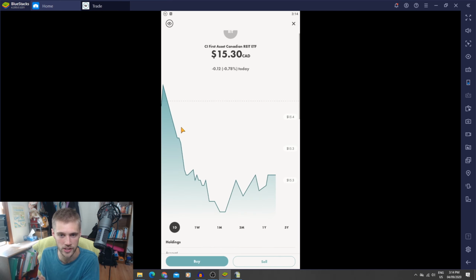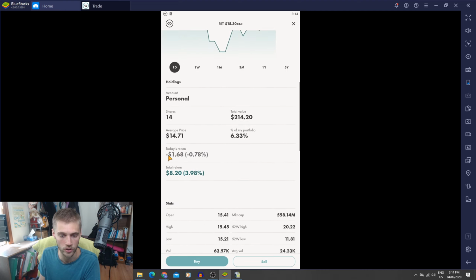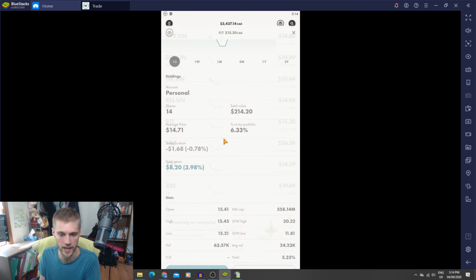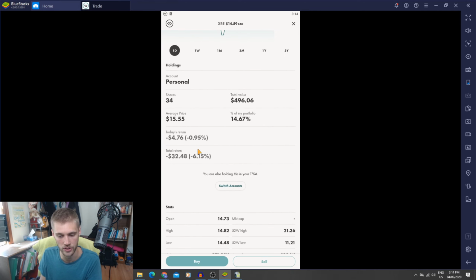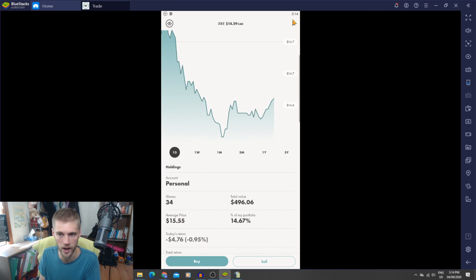Next up we have this REIT. We have 14 shares with them. We've been investing into this one over the past while since we started this portfolio. We have about a 4% return with them. And then we have XRE here, which is probably the one we're going to be buying today. We have a couple shares here, and we're at -6% in this portfolio on XRE, and a nice yield of 6.28%. So I'm probably going to buy some more XRE.